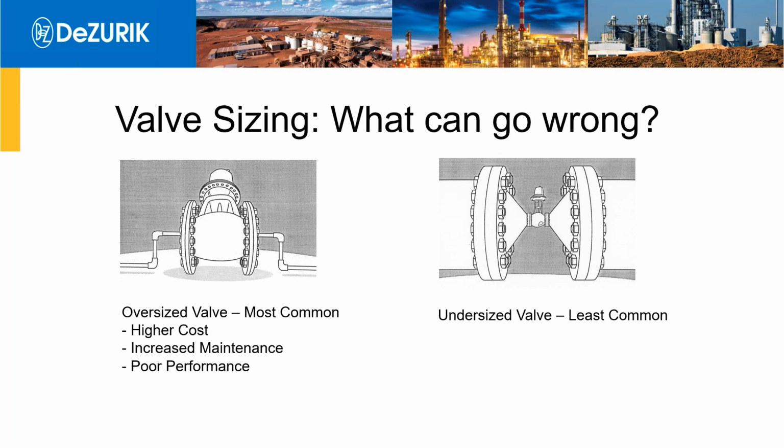The other scenario is an undersized valve. That's probably the least common. Undersized valves will limit plant capacity. Now I have 2 animations here of oversized and undersized valves. And obviously they're animations. You would never want to use a valve larger than the line size for a control valve. And valves should not be smaller than 1/2 of the inlet pipe size.